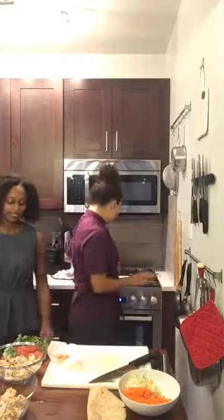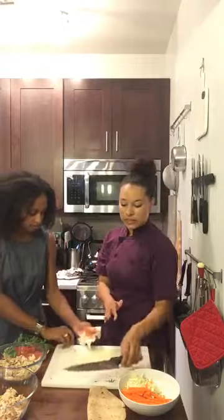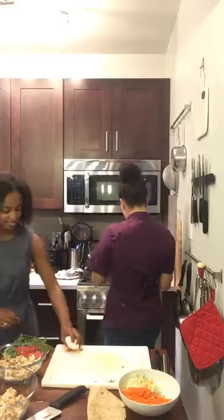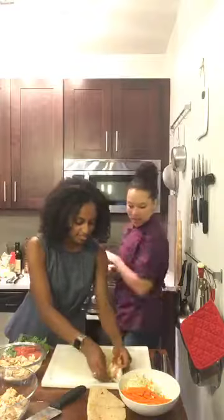All right, if you could just clean that up. We want to make sure that our cutting board is nice and dry before we start assembling our wraps, because moisture is the enemy of our wraps, for sure. All right, so these are nice and hot and pliable.